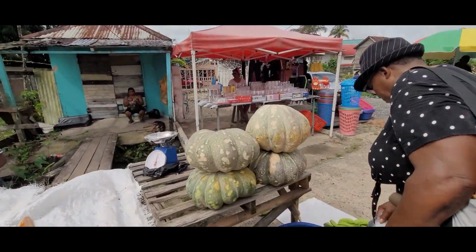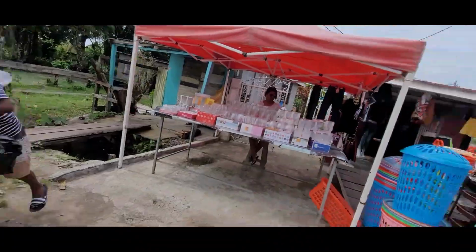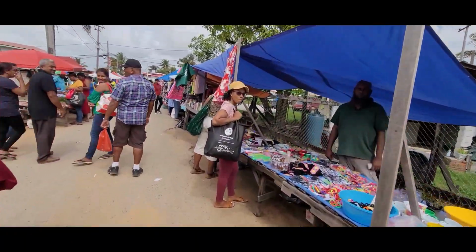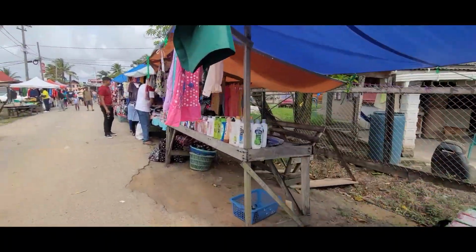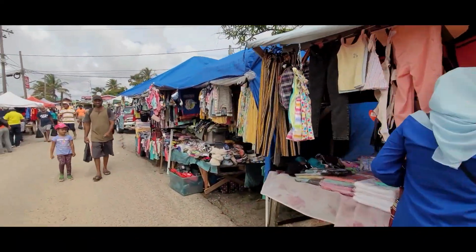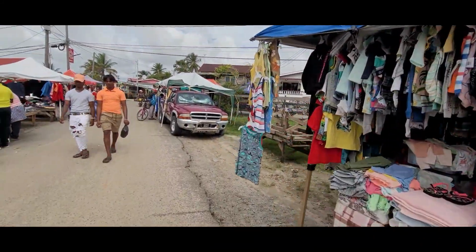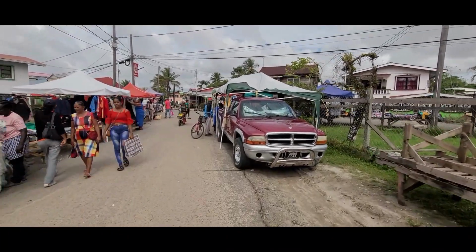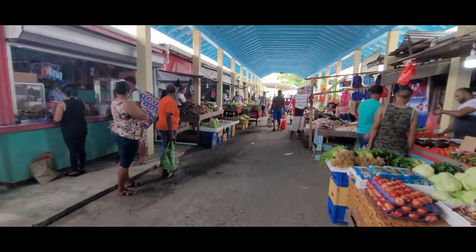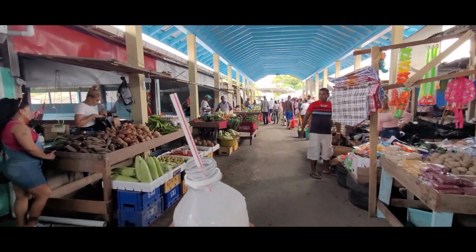Okay, very, very big pumpkins. Wow. All right, I think that's about it. Okay, got my cold coconut water. Stay hydrated.